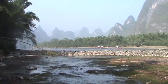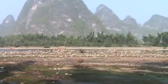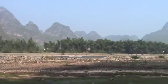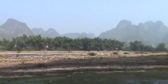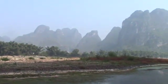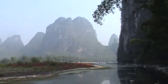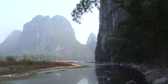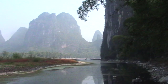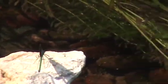The parade of boats from Xingping down to Yangshuo. It's continuous all day long, early morning till it gets dark. The only thing that probably changes is the volume. So the tour posters you see, take a raft, and they'll show a person sitting on a raft, nothing else around it, bogus. This is a gorgeous dragonfly.